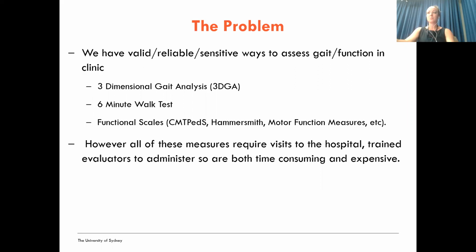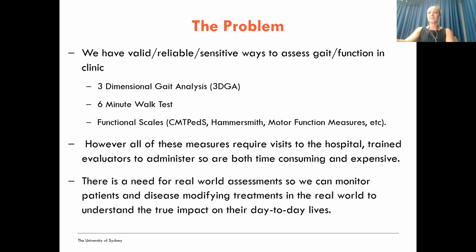So to try and reduce this burden, a need for real-world assessments that can be done at home has been identified. And just due to the continuing impact of COVID-19 on our day-to-day lives, the ability to reliably and accurately monitor gait and function in the community will be a huge benefit.